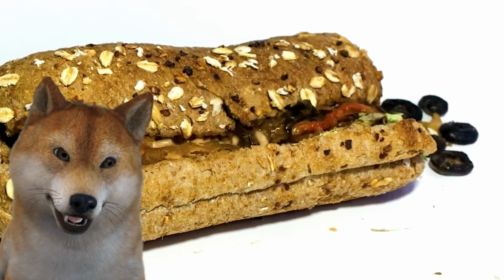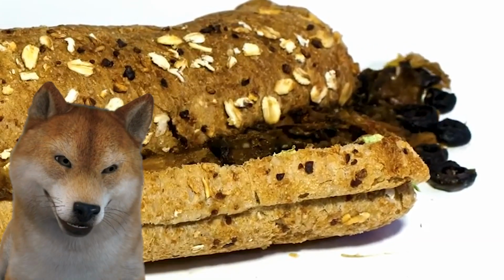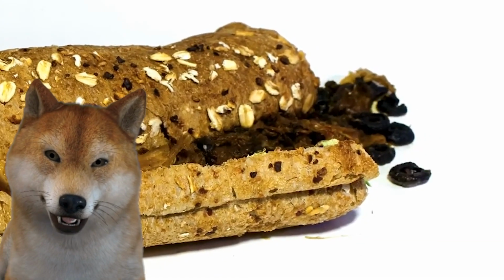Look at that. They're like, nah, I don't like the olives, so they took out the olives. Look at this. They're literally kicking the olives out of the sandwich.